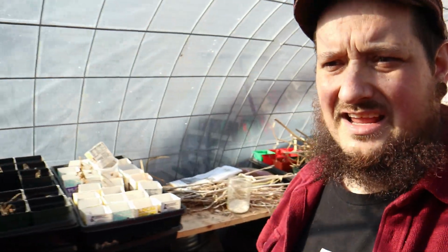Pawpaw seeds do have to cold stratify, which means they have to spend like 4 or 5 months in cold weather before they actually become good viable seeds that will sprout in the spring. I do think I will be able to put a couple maybe in the fridge like we did last year. If you guys saw that video, I'll just link it.